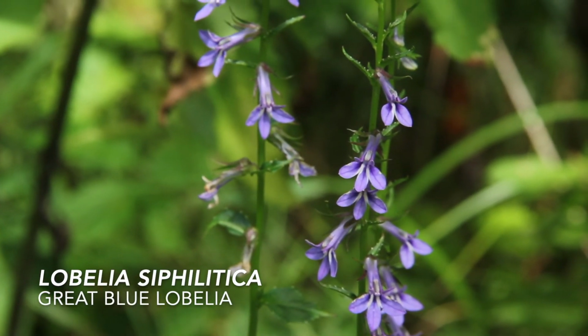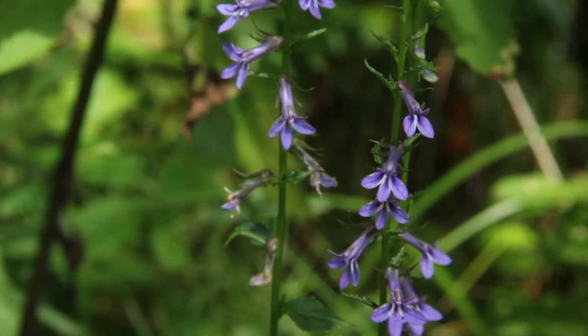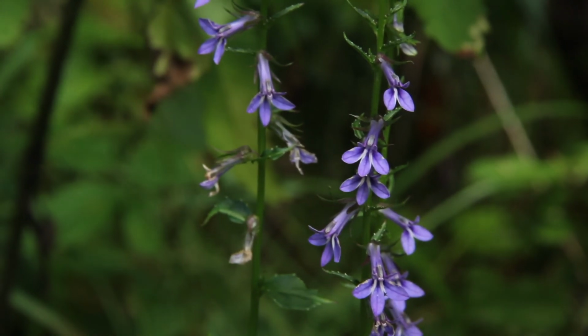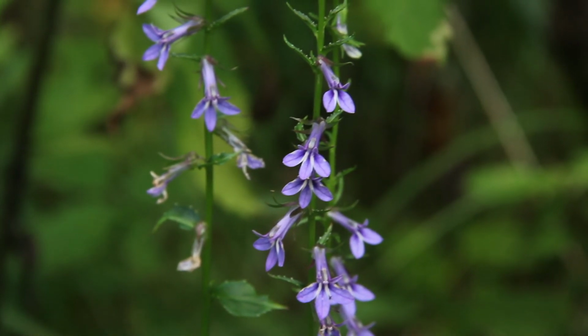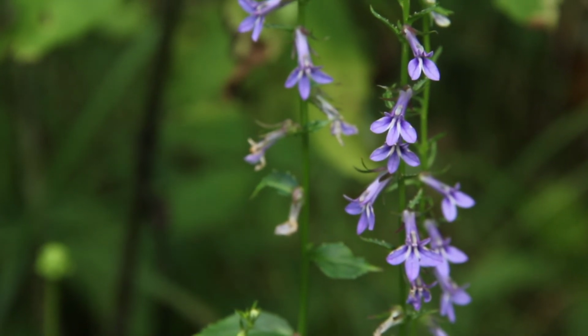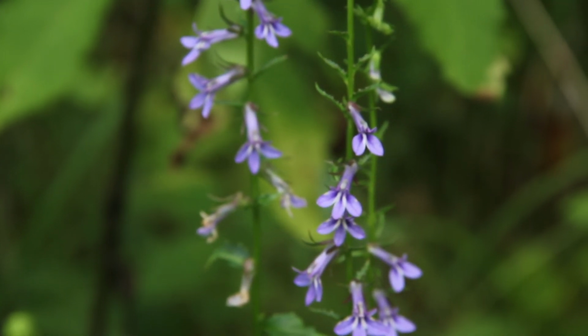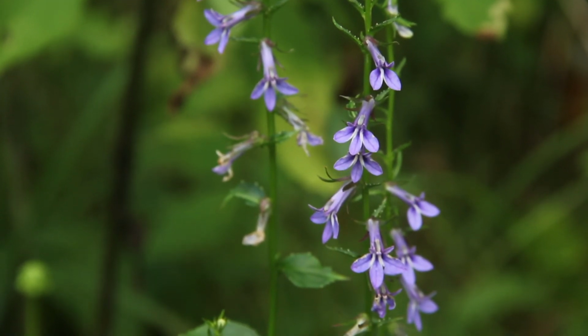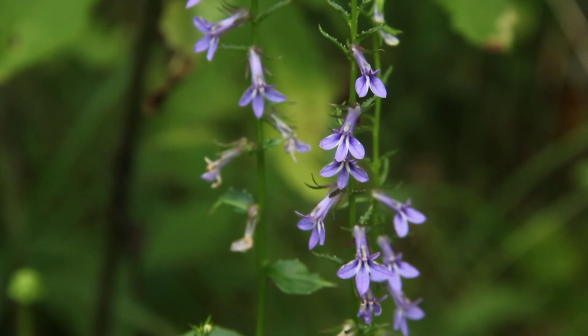And these flowers are actually bilabiate, so if you look closely, you can tell that there's a small top lip and then a bottom lip, which has those three lobes. And an interesting feature about this flower as well is it has those two white stripes, which are kind of guiding nectaries for pollinators to visit the plant.